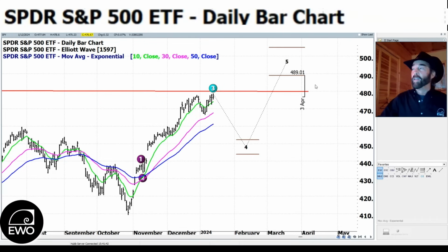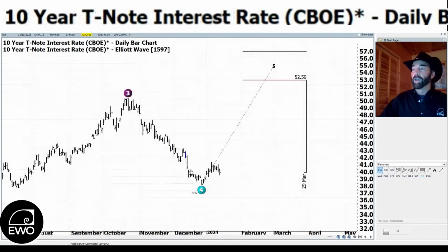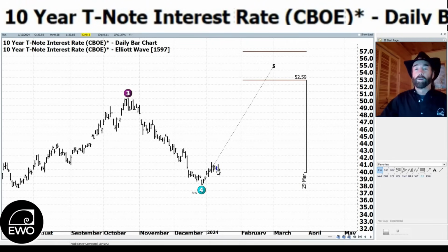Can we do that? Well, when we take a look at the TNX, the 10-year interest rates, what I found really interesting was yesterday, even with that slightly hotter than expected CPI, rates were up early and then traded lower throughout the day, closing near the low of the day. And once again, lower rates today.